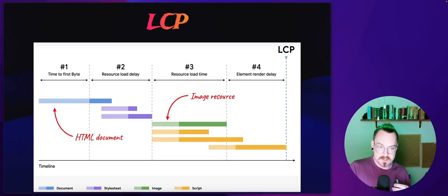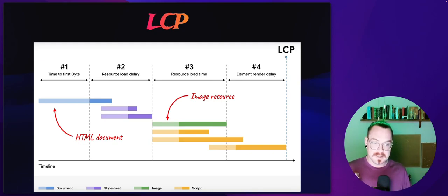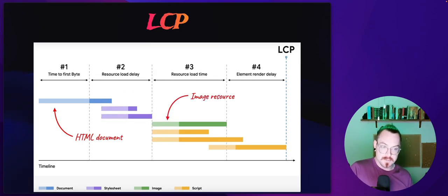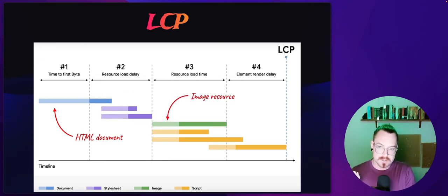So instead of doing that, how to actually improve this is, by analyzing this network waterfall, we can see maybe this image is being loaded by the JavaScript. Maybe JavaScript is running on the client and the JavaScript says, fetch this image. If we can instead server-side render that and have that image initially in the HTML, it will get shifted to the left and the preload scanner can find it. When it's in the JavaScript, the preload scanner will not find it. If it's in the initially served HTML, the preload scanner can find that element. So we've shifted that to the left and we basically eliminated the resource load delay time.